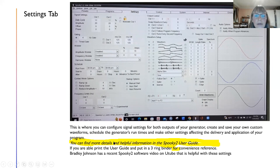Okay, so you can find more detailed and helpful information in the Spooky2 User's Guide about this. And if you are able to print the guide out, that's what I suggest, put it in a 3-ring binder for your convenience and reference. Brad Johnson has a lot of experience on radio frequency and such. He recently had a software video on YouTube where he talked about these settings quite a bit, and it made a lot of sense. It was a very good, simple explanation. So if you're really interested in learning more about these different waveforms and changing some of these, I would suggest either talking to him or watching his presentation. It was really interesting.